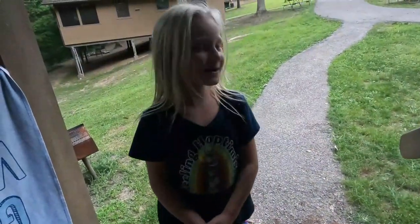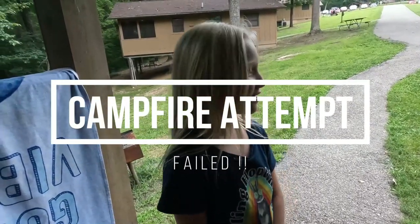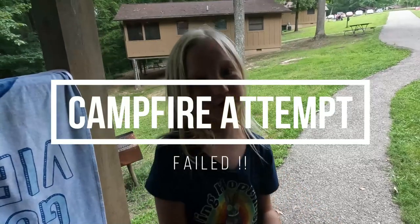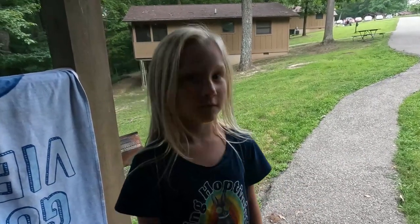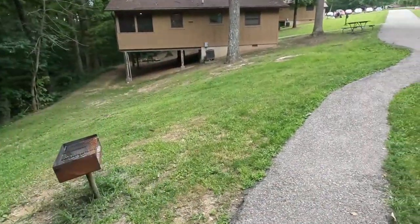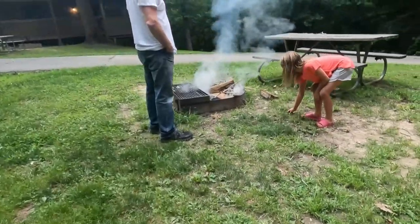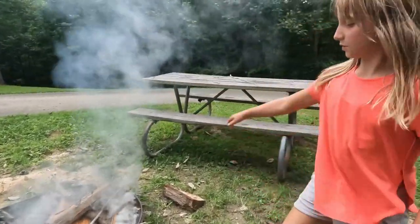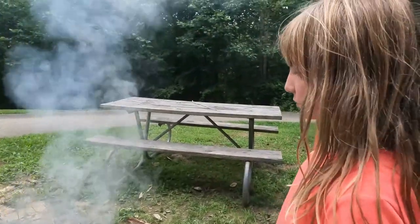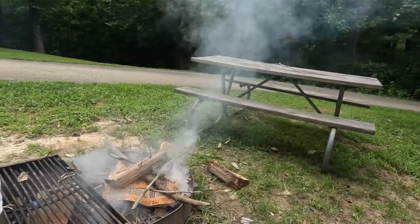Hi, we're gonna make... So we're trying to make a fire, and we just have marshmallows, but we're gonna try and make a marshmallow thing, so yeah. Go check it out. Smoky, smoky. There's some good smoke. That means our fire is going good. It's white smoke.